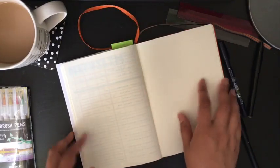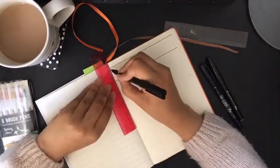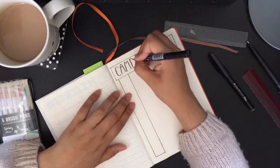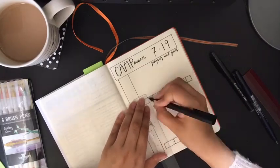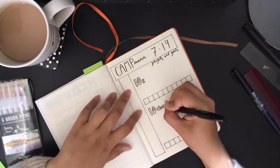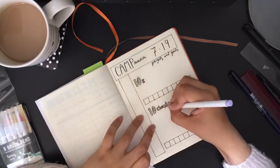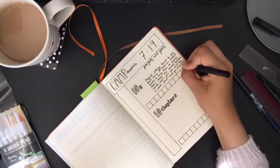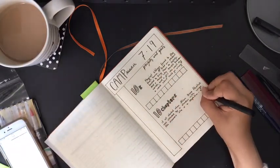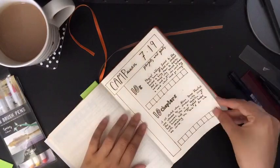So I thought today what I'd do is show you the spread and the tracker that I'm going to use for Camp NaNoWriMo this coming July. Let's begin. So I'm actually doing two separate spreads. The first spread is going to track the two different projects I'm doing. So I'm writing 10,000 words for one and rewriting 10 chapters for another. So I've got 10 separate boxes at the bottom of each. As I complete a chapter or as I complete 1,000 words, I'll colour in one of those boxes, so I can keep track of how many more words I need to write and how many more chapters I need to do. Writing down a synopsis for both of those projects, even though I know what they are, just adds a little bit more professionalism to it, I suppose.